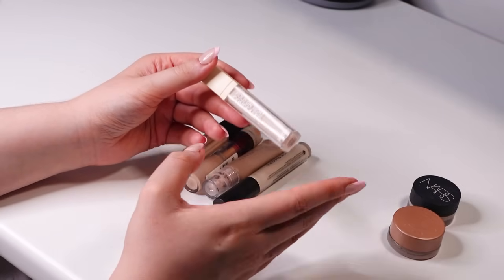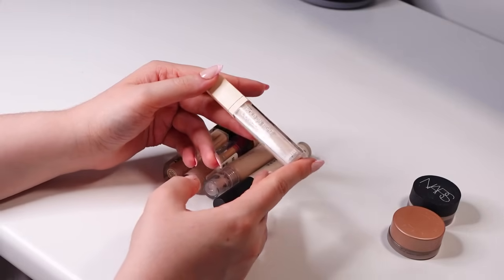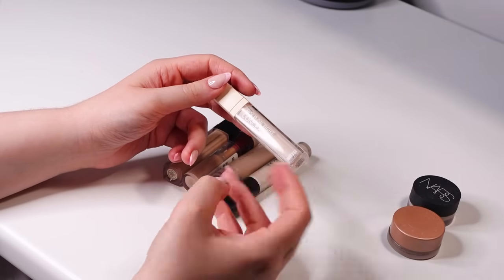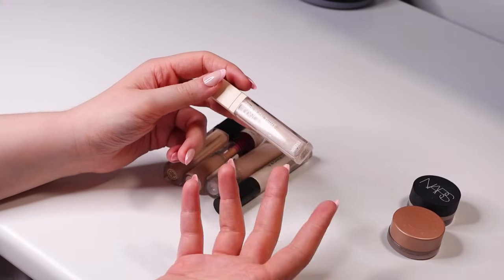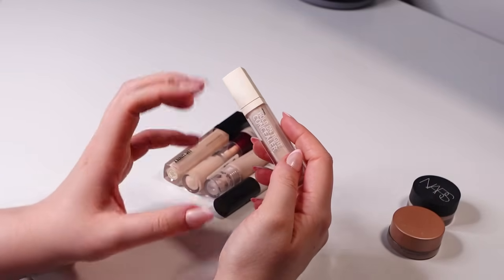So I'm gonna hold on to it, but it's a category that I've been neglecting a little bit in terms of exploring newer formulas. This one is good. From memory, it is quite budget friendly as well. But I'm not in love with it. I'm in love with these two, you know what I mean? So I am gonna hold on to that because I think it's the best color match for me out of this group.